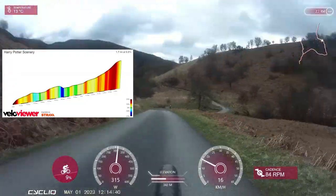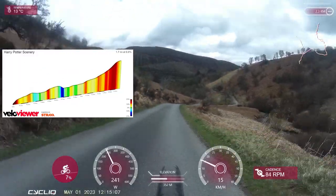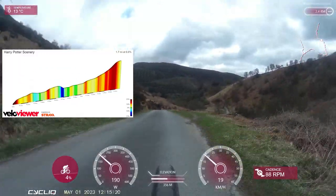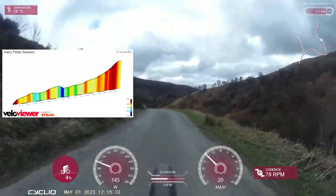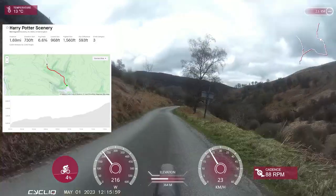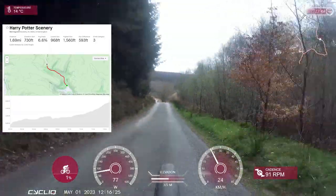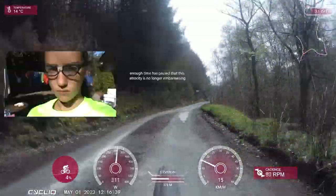So you gain a little less than 200 meters in a bit under 3 kilometers. Not too demanding, but really amazing scenery. A bit narrow in some places with poor road surface, but didn't take any of the enjoyment out of it. I mean, whenever there's a segment called Harry Potter scenery, it's bound to be brilliant.